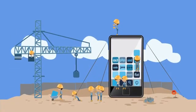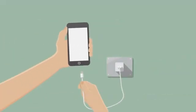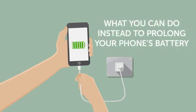And while mobile producers continue to improve on batteries to make them charge faster and last longer, people still keep doing all kinds of crazy stuff because they think it'll extend their battery life, like throwing their phone in the freezer. Well, we're gonna get into this, plus more common mistakes people make when it comes to charging their devices, and what you can do instead to prolong your phone's battery.